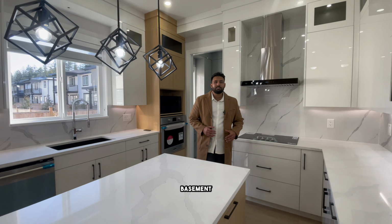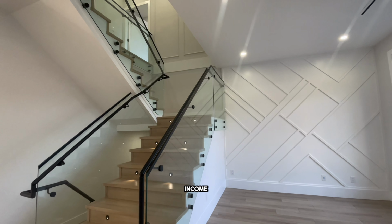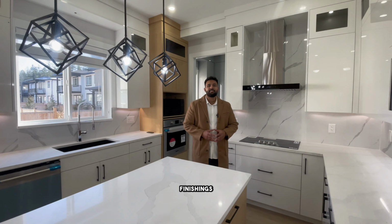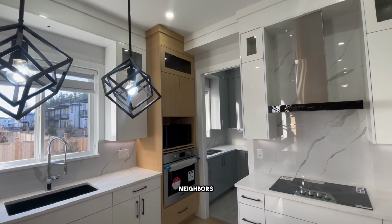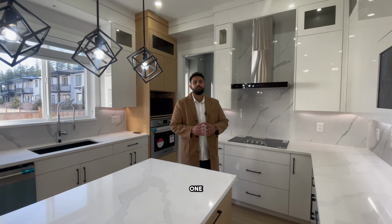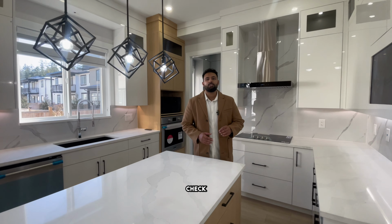separate media room in the basement, plus we've got potential for an extra suite for extra rental income. You're gonna find upscale finishings, and the best part is that you have no direct backyard neighbors. This home is truly one of a kind in one of the best locations. Now let's head inside and check this place out.